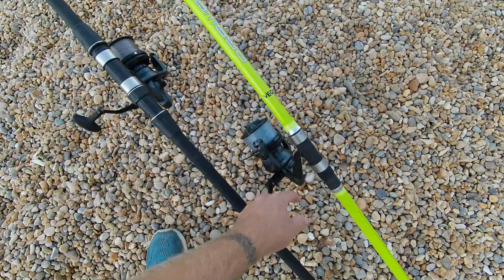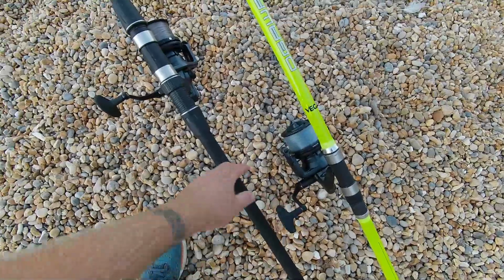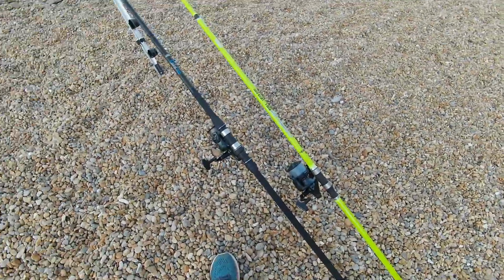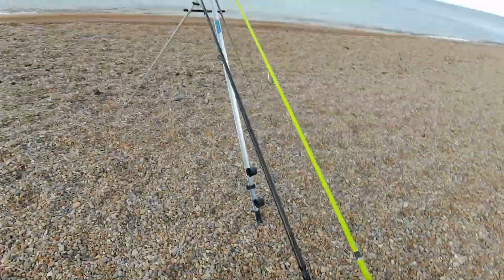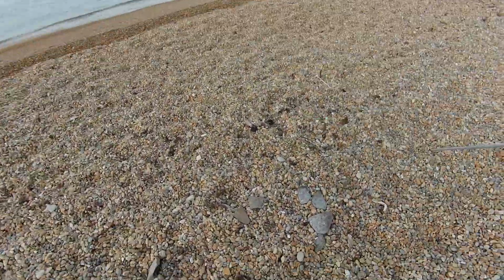Both of them are paired up with the Shimano Speed Master, I think they're called, 14,000. Great little reel. I bought those second hand, and I've been using them ever since I got them. One rod is on 25 pounds straight through, one's on 30 straight through.